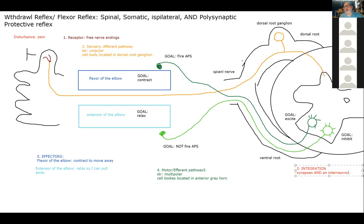We can start simple, like we did with the stretch reflex. That sensory neuron can come down and synapse directly on our flexor motor neuron, so that when it fires action potentials, it is going to excite my flexor motor neuron and my flexor will contract. Just that simply, we have accomplished half of our goal. But it turns out, remember, a single neuron can communicate with as many as 10,000 different other neurons. So this sensory neuron also communicates with an interneuron.